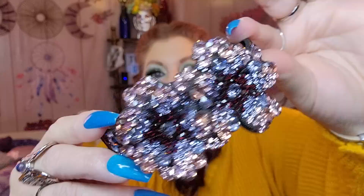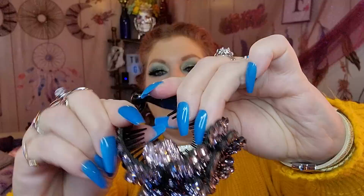Another one of those cool hair bows. This one was $2.54. And this is another one of those that you put over like a ponytail. So, you take it apart, you put your ponytail in. Oh my gosh. That is exquisite. $2.54. I cannot wait to try these out. I've never seen these. These are absolutely gorgeous eye catchers.